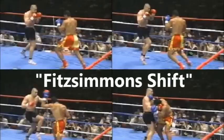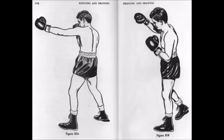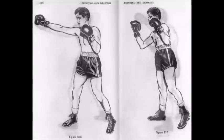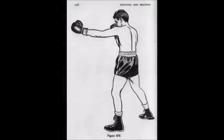Now, a shift in general in boxing is when you shoot a punch with one stance, and then as you shoot the second punch, you change stance from orthodox to southpaw, or southpaw to orthodox. For example, if you shoot a jab and then a right cross, and as you shoot the right cross, you change from orthodox to southpaw by stepping forward with your back foot, your rear foot, you'll be performing a shift. And if you do it again, back from southpaw to orthodox, that's what's known as a double shift. The Fitzsimmons shift is where you come with an angled punch.